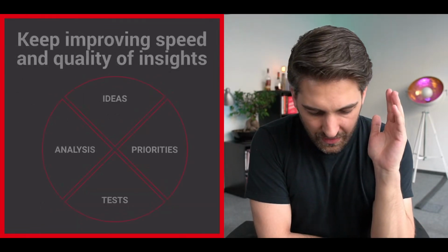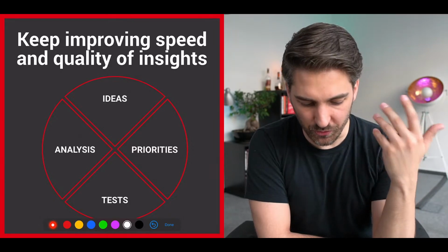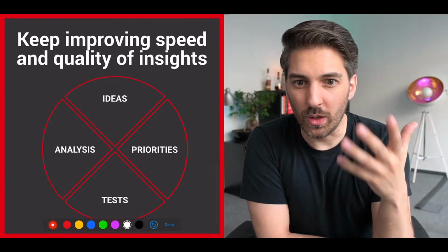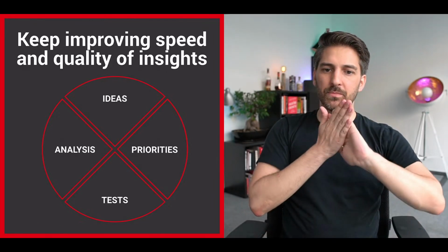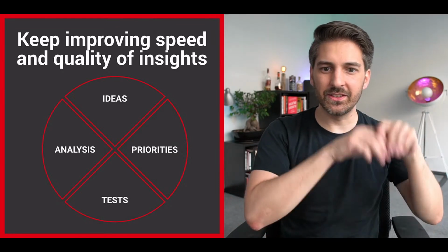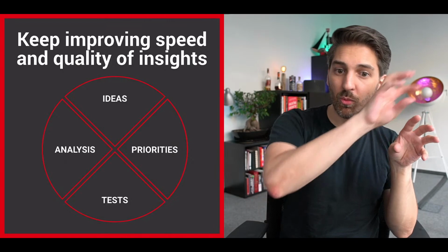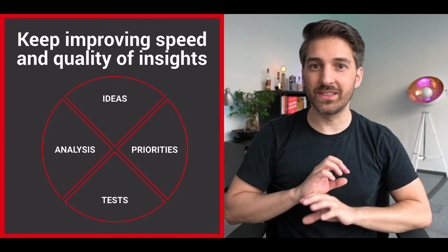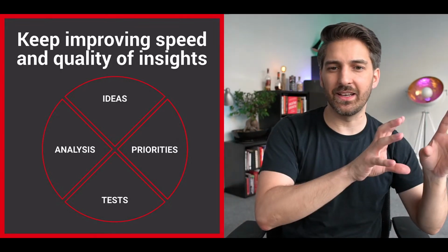So we prioritize them, and now we need to keep improving the speed and the quality of our insights. And this usually works like this. You generate ideas, you prioritize them, you test them, you analyze. In your analysis, you see this didn't work, this did work. Let's do more of what worked and do less of what didn't work. Now we have new ideas. We prioritize them, test them, and analyze them.